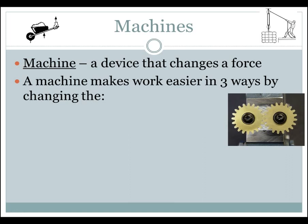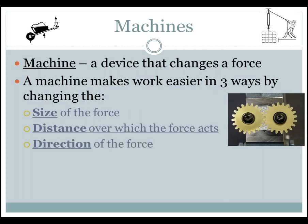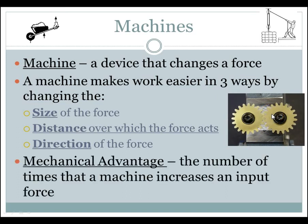A machine will make work easier in three ways: by changing the size of the force, the distance of the force, or the direction of the force. So they're going to change which direction the force is going, and that's what you can see right here. It's going to change the distance over which the force acts. Here I'm pulling up maybe 2 or 3 feet, but I'm only lifting that maybe a foot, so I'm changing the distance. Or in this one right here, I'm simply changing the direction.